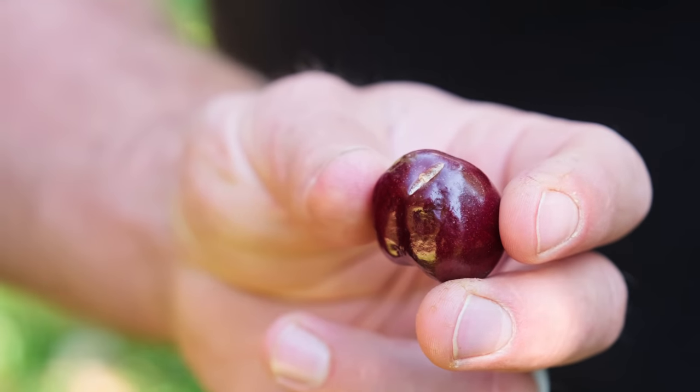Yep. So it's a small price to pay to have a helicopter on standby to save your cherries rather than letting them all rot and split. Because once a cherry gets a split in it, it's just like us. Like if we get a cut and we don't take care of it, it gets infected, right? Yep. It's fascinating. It's science.